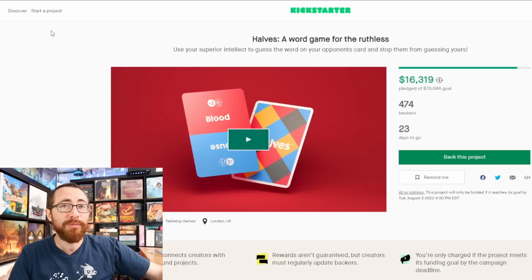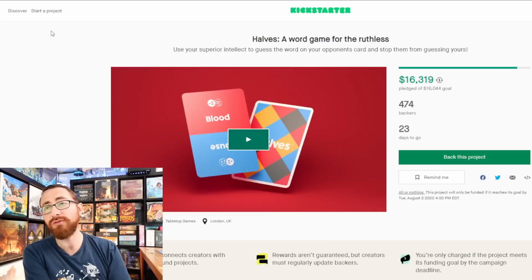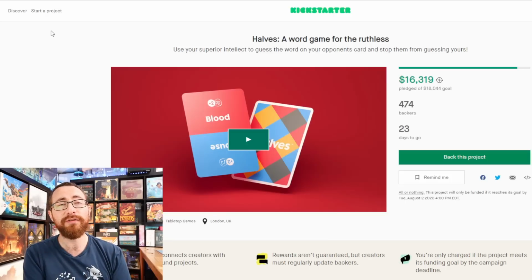From there, we're going to dive into Board Game Adjacent. We have a whole bunch in Board Game Adjacent. Board Game Adjacent is anything from board games that are almost board games, to mystery rooms, to dice, to content creators, anything that's not straight up a board game, even though the first one, technically speaking, is a board game. For the first one, it's Halves, a card game for the ruthless.